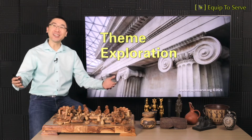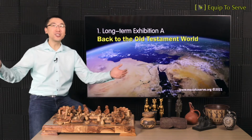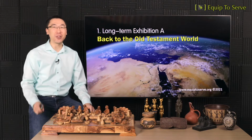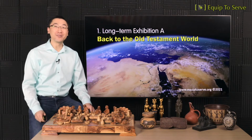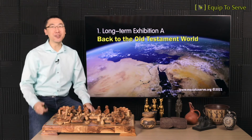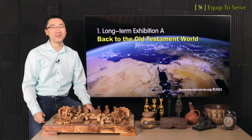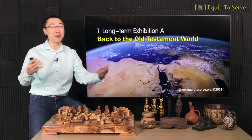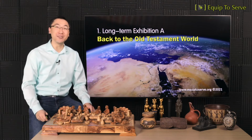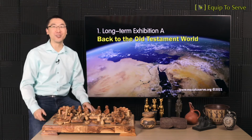So there are different categories for our museum themes. The first category, we call it long-term exhibition, meaning every time you visit our museum, you'll see the following 3 themes. Theme number 1, back to the Old Testament world. We're going to teach you the historical background of the Old Testament as a whole, and also book by book as well. And to all Sunday school teachers or pastors, you're most welcome to invite your students to come visit our museum, or even teach one of your classes at our museum using our resources.